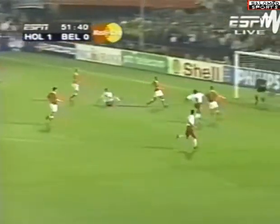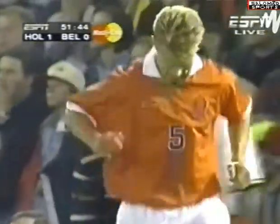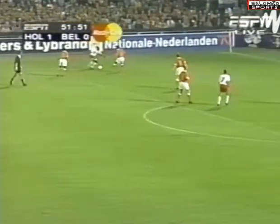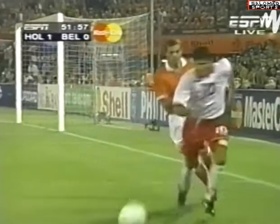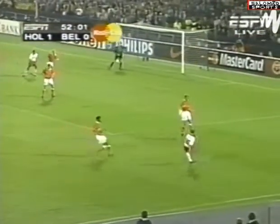Now the ball played across, and it was Arthur Numan to the rescue. But Belgium that time got behind the Dutch defence, and it was Oliveira who was very close to get on the end of it. Now Mpenza. Ball kept in play by Scifo. Jeannot.